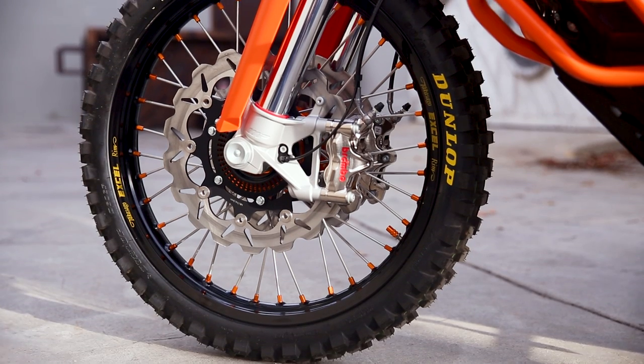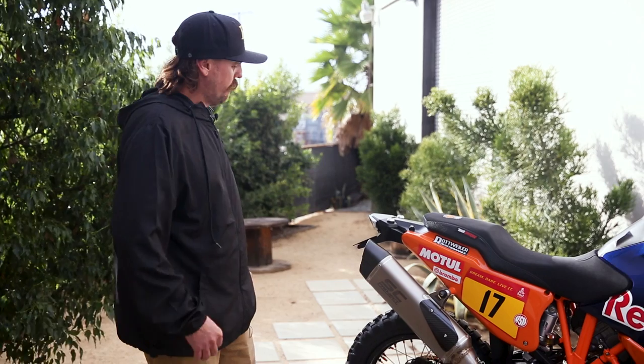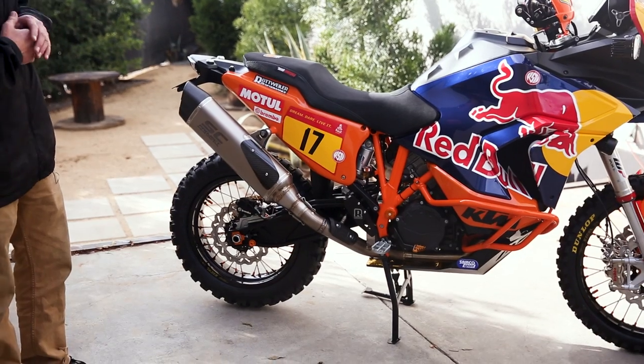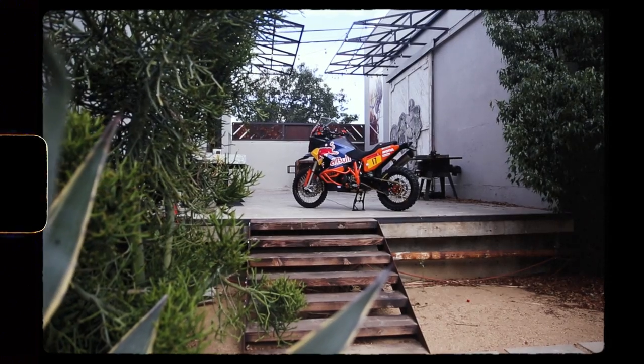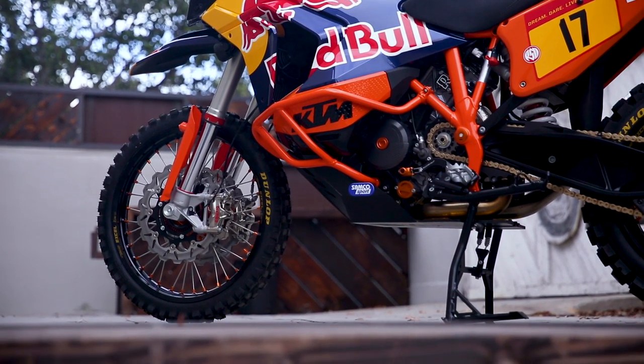WUSA helped out with the wheel set, their Han hubs with Excel rims, heavy duty gauge stainless spokes and orange anodized nipples to match, proper knobbies. We adjusted the rear wheel diameter from a 17 to an 18 inch wheel, which let us run Dunlop Rally Raid tires for a more aggressive tread pattern.